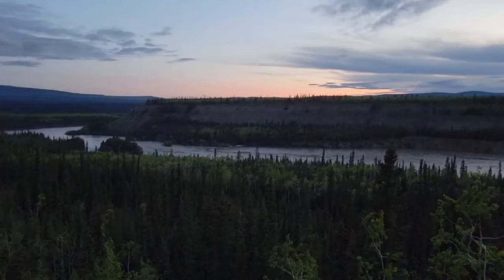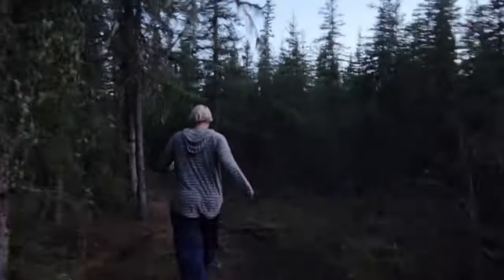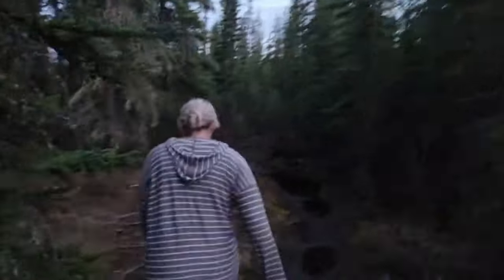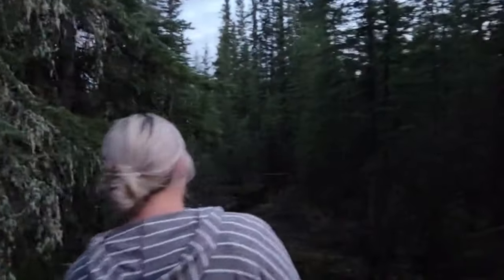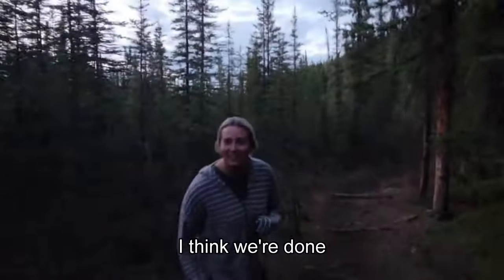Should we do it? What time is it? It's almost midnight. Yeah. Going up is going to be a good workout. Okay. Bear spray feels like a practical thing to have right now. I don't know if we keep on. How close are we? I hear it. It's a little watered out. Yeah. I think we're done. Really? You gotta say that to the camera, right? I think we're done.